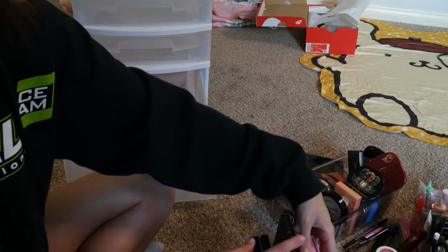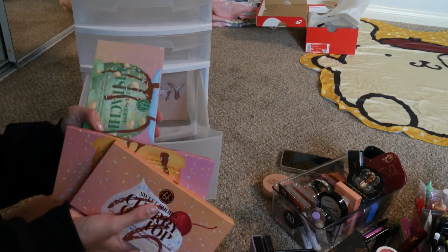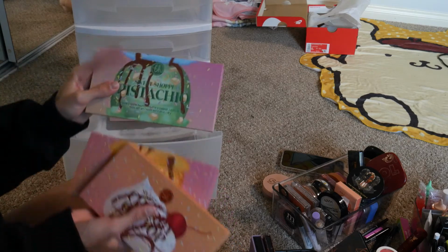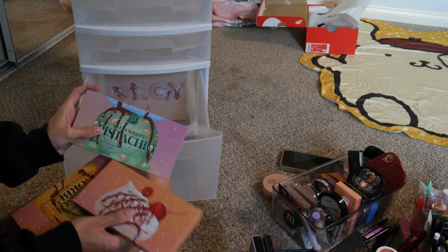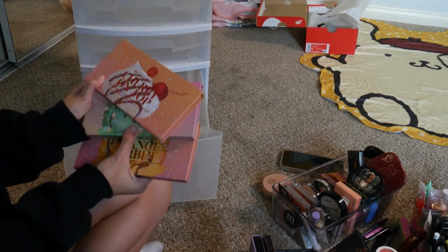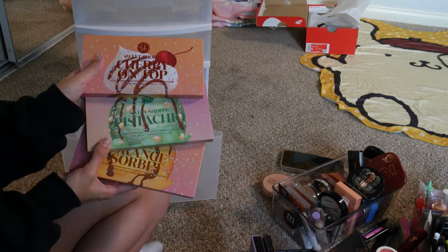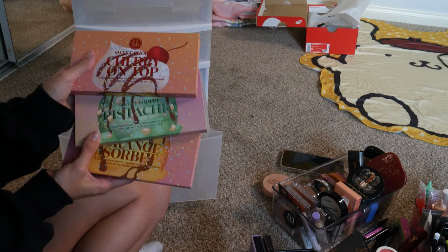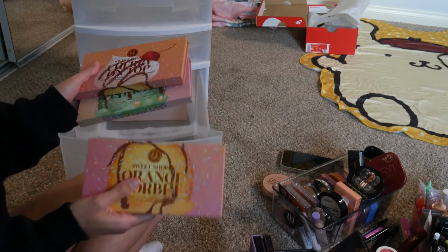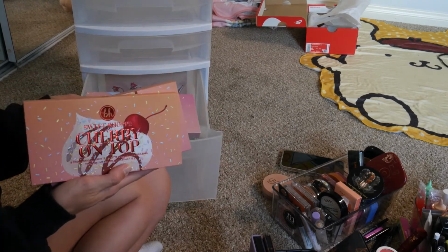I guess I'll pull these ones out. These are my BH Cosmetics palettes. I have my ice cream cone palette. So I have the pistachio, I have the cherry on top, and I have the orange sorbet. And I think I've done a video with each of these palettes, I believe. I know I did a Naruto look. I did that terrible Zuko look. It wasn't really supposed to be Zuko.